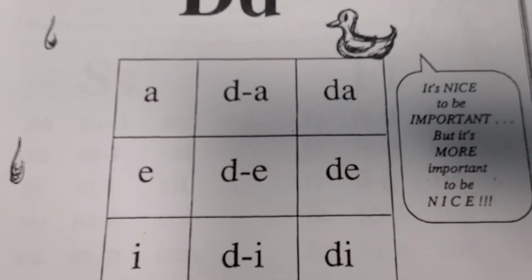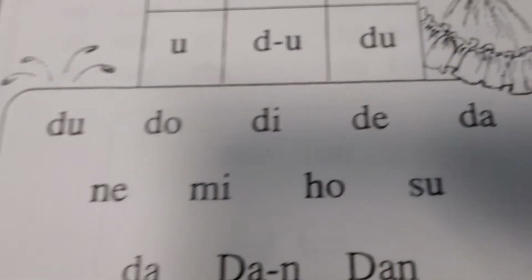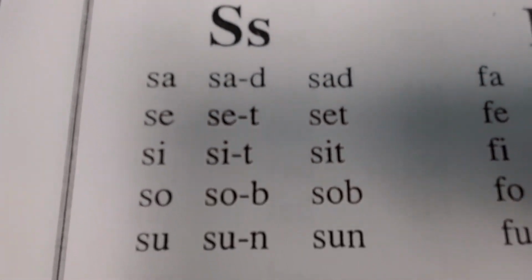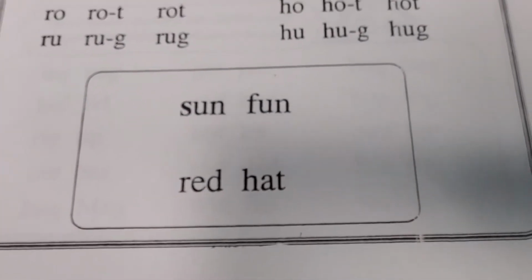Now that the children are all blending very well, and they've been practicing reading words, one word every day at the bottom of their pathways, we are ready for the next step. So the next pathway sheet that's going home, and which will go home next week, is a whole sheet of blended words. And we will practice with the children, and the reason is we are still training their eyes to see the blend first and then read the word.